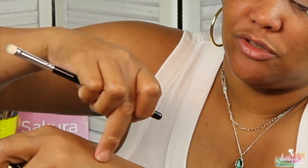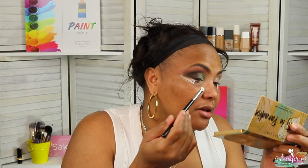I don't know if they think, is this a blush or is it a cream? No, it's a blush. Like this would do nothing to me. It just disappeared. That's funny.